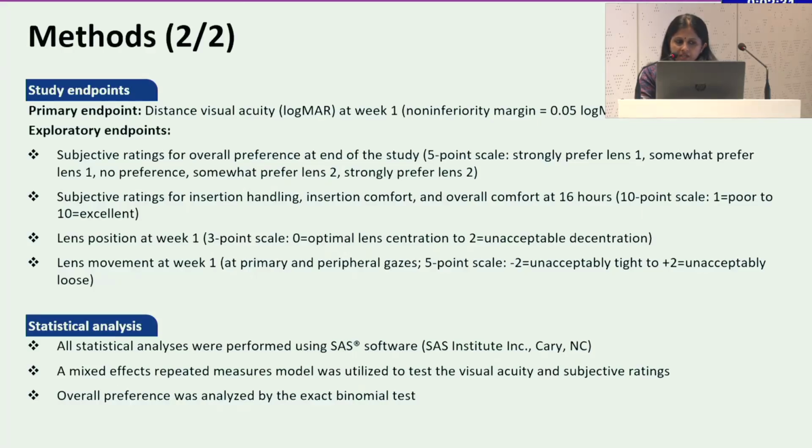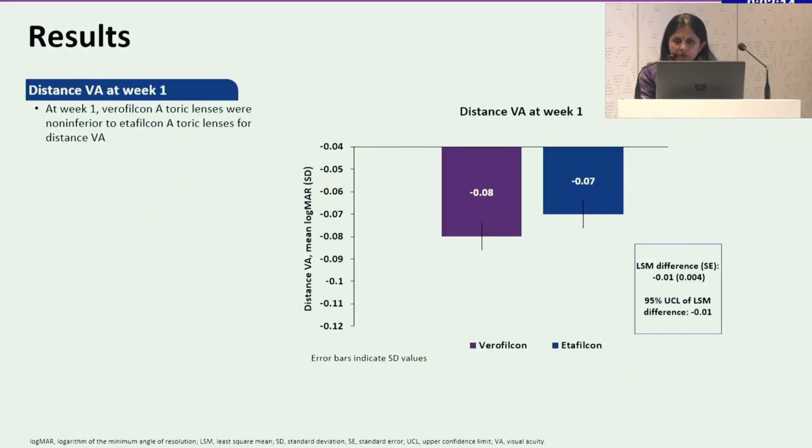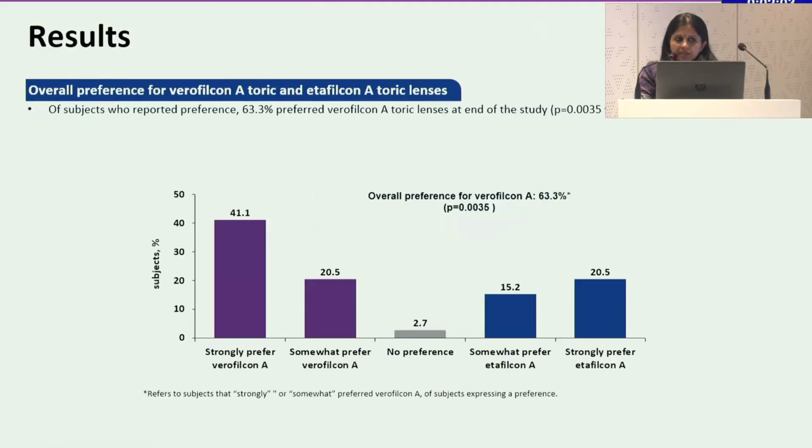The statistical analysis used SAS software, and a mixed effect repeated measures model was used to test for visual acuity and the subjective ratings. Overall, 112 subjects completed the study, and the mean age was around 32 years, with 61% being female. For the primary result, distance visual acuity at week 1, the Verofilcon A toric soft contact lenses were non-inferior to Etafilcon A toric lenses. The exploratory endpoints began with overall preference. Of the subjects who reported a preference, 63.3% preferred Verofilcon A toric lenses at the end of the study.